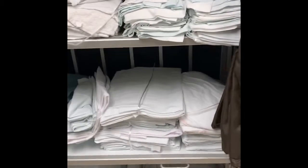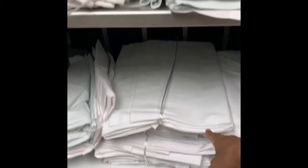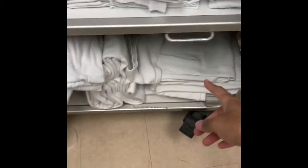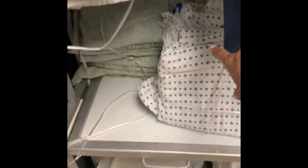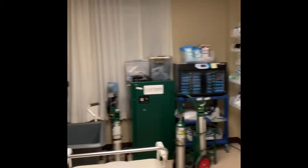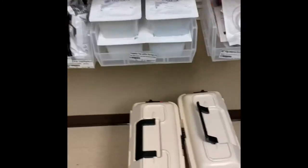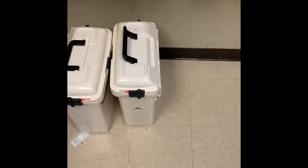Extra commode, more supplies, bedding, pillowcases, draw sheets, top sheet, fitted sheet, blankets down there, gowns. These are the gowns for our bigger patients, and these are gowns for regular size. Towels. It's a bit messy. This is supposed to be down like that. All right, so that's our supply room. This unit's kind of small. Oh, and right here is where we put our needles. These are clean. There's nothing in there.